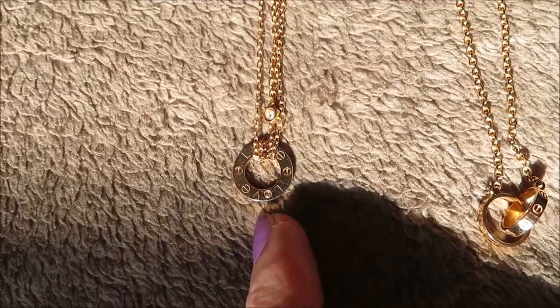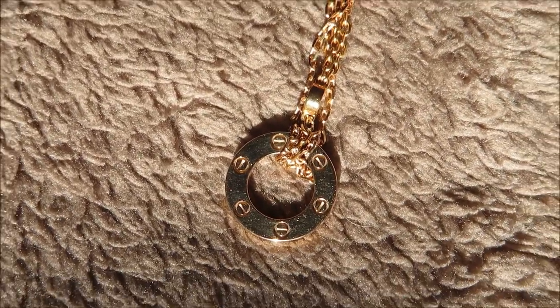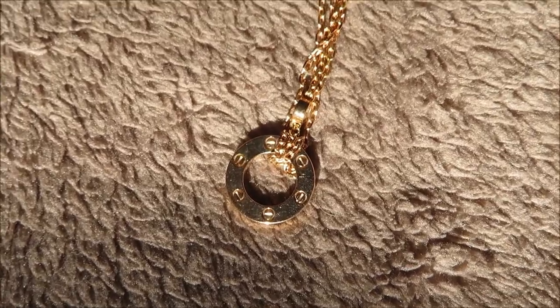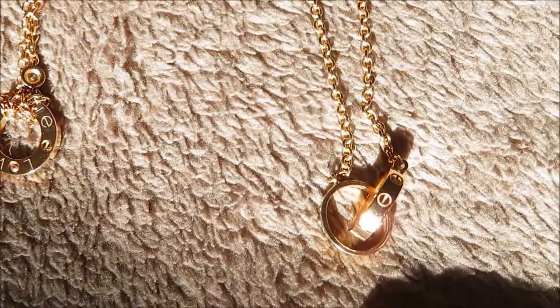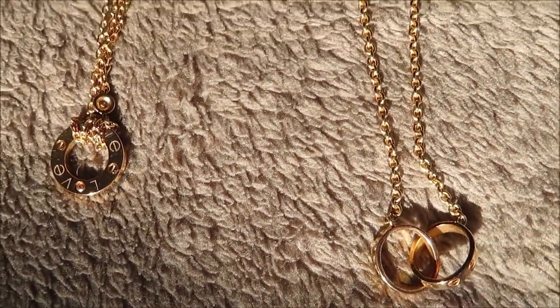This one shines much, much better. Let me turn it over. That's the back side. It's really pretty. I would say between the two, it's a bit more luxurious for sure. It just feels a bit more dainty, which is why it's not my preference because of my lifestyle. I preferred this one. And I love the sound this one makes.